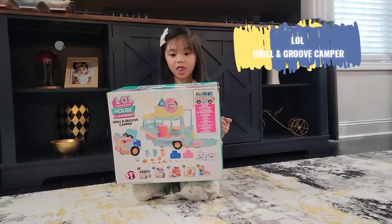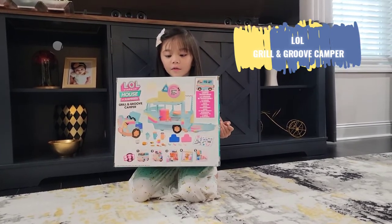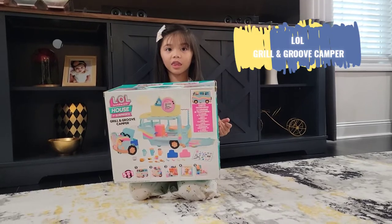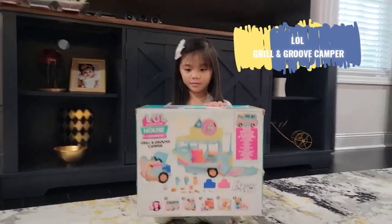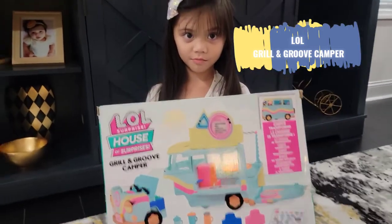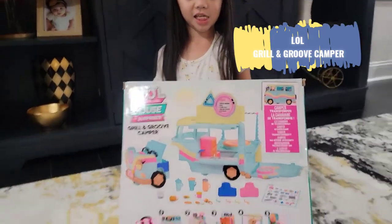Okay, so what are we gonna review today? LOL Grill and Group Camper. Where did you get that? Mama's birthday gift. How old is Bella now? Six. Okay, open it.